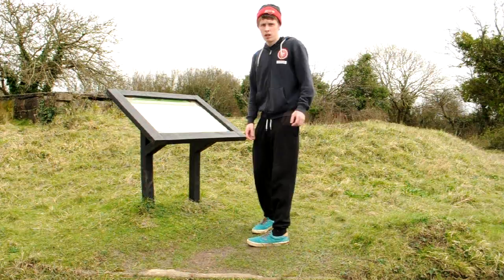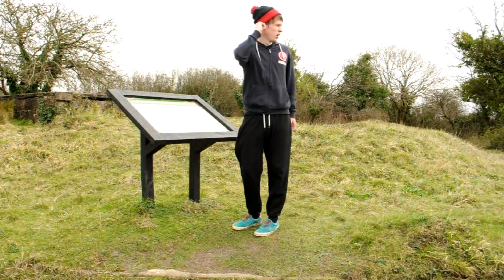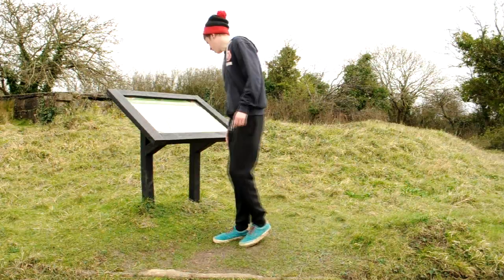So what's up guys, today we're at Lavernock Fort. Obviously they're abandoned World War II forts, I think. They were to protect the borders of Cardiff. And they once had five cannons, I do believe.